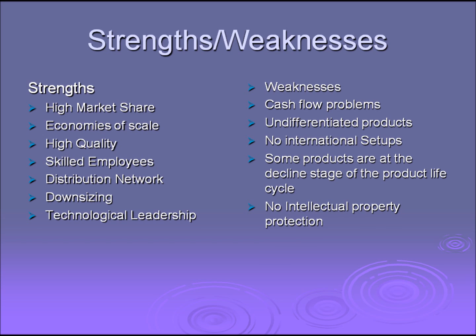The target segment of this market is the middle class and low income group of society. By operating a low-cost strategy, the company is able to sell its products at average prices by granting discounts to customers and still making a reasonable return for its shareholders.